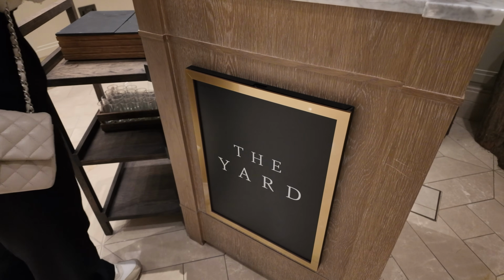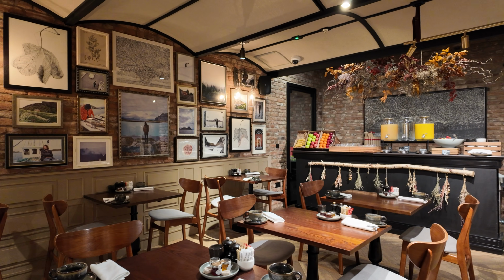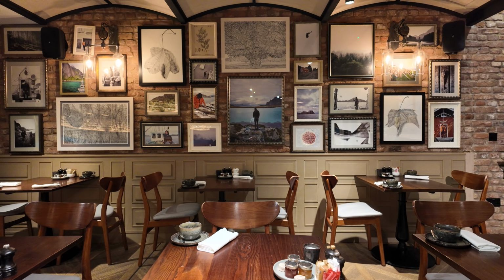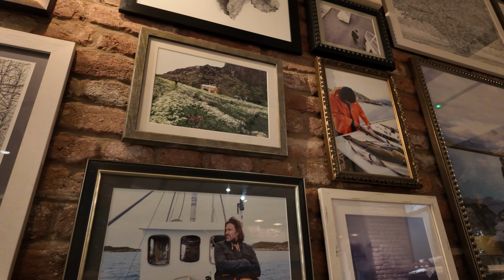Breakfast is at the Yard, which doubles as their breakfast restaurant, and it turns into Ekstad, which is their wood-fired, old Nordic-style, Scandinavia-themed restaurant for Sunday brunch and evening dinners. The chef has a Michelin star as well.